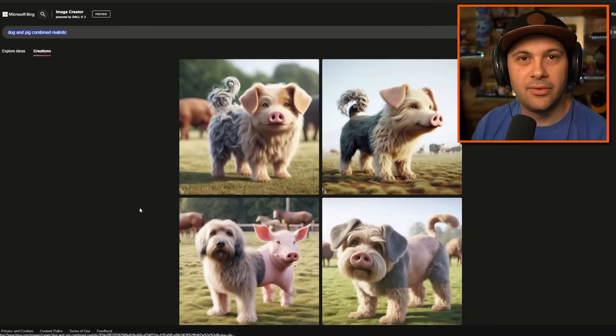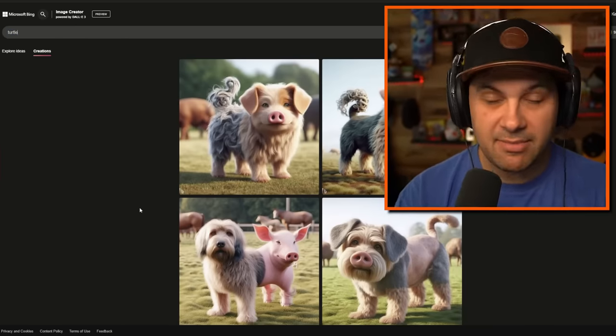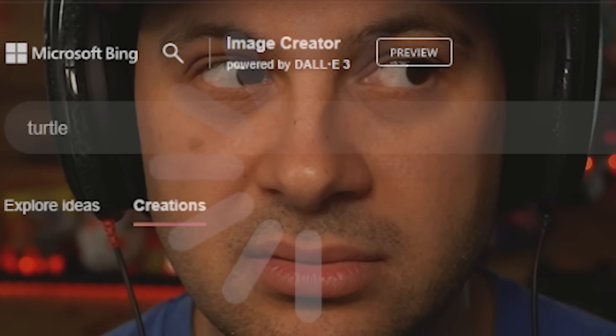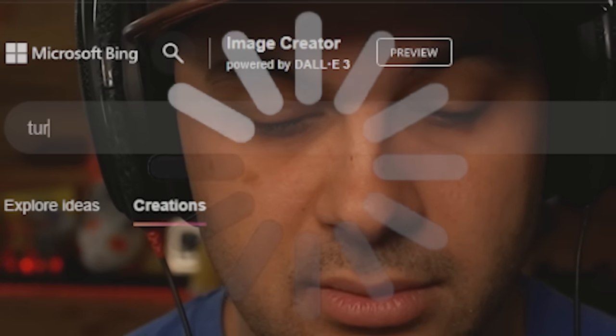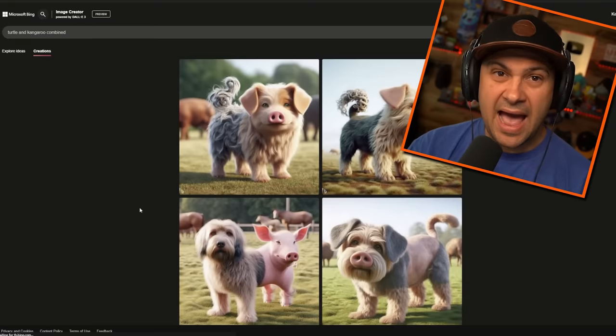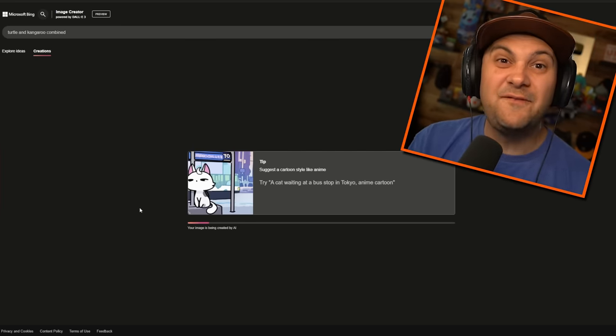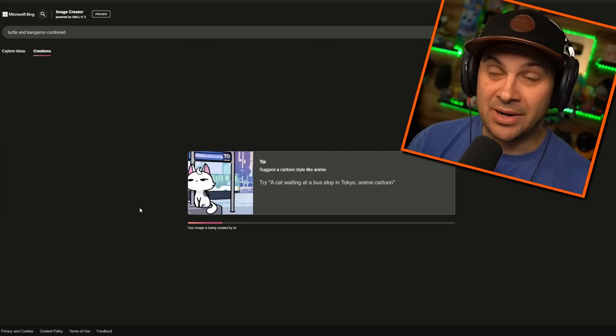But there are so many other combinations we can do. I'm just going to type in whatever pops into my head. Turtle and kangaroo combined. So now, typically I add realistic at the end to give it more of a real feel, even though it is obviously not real. Sometimes if you don't do the realistic, it gives you a drawing or a cartoon, which is the only way these things should exist, in a cartoon format. So we'll see what happens. We didn't add realistic to this one.